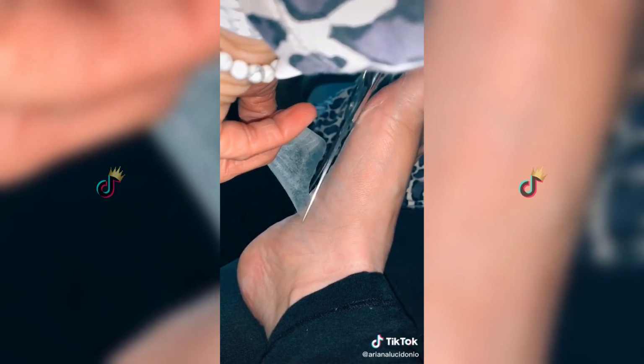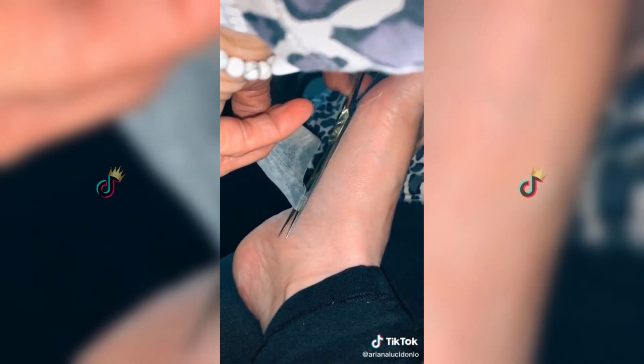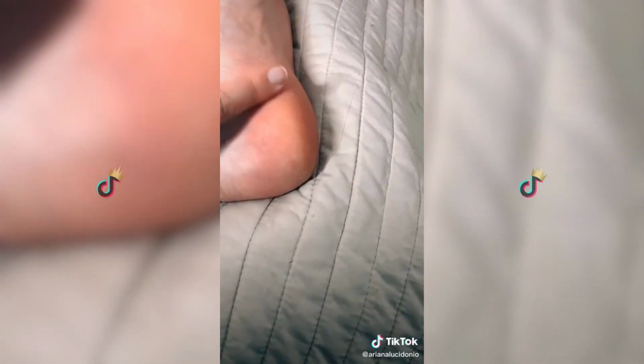But at the end of it, I ended up having the softest feet ever. My callus was completely smooth as well as my heels. I am obsessed.